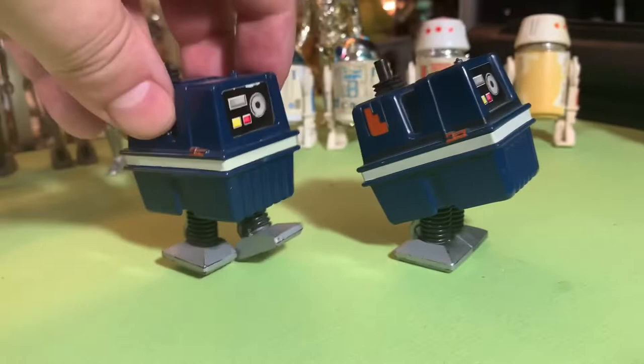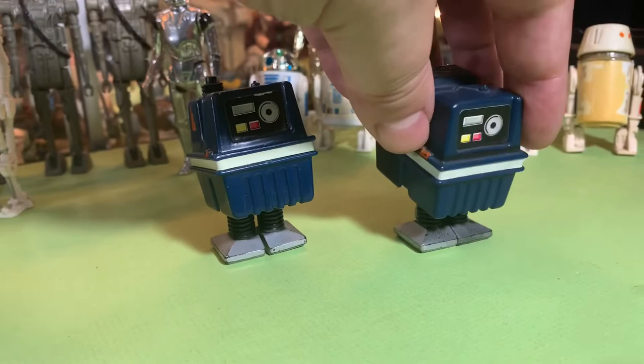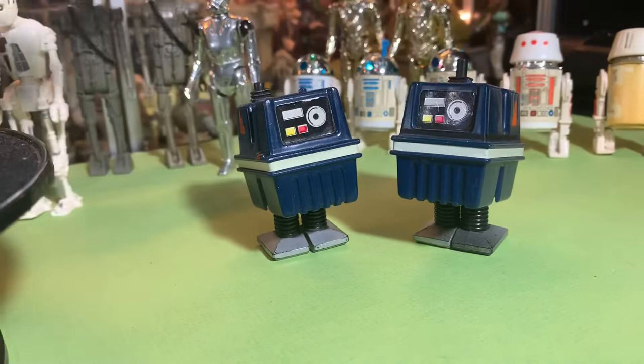They didn't name him Gonk back then. He was just Power Droid. I think they looked at him like he was a big battery, and they were like, well, if he's a big battery, we gotta call him Power Droid. I don't know. He's a battery with legs, right?